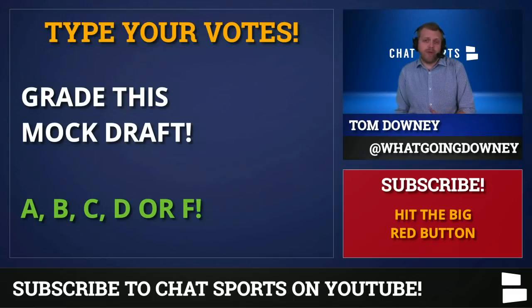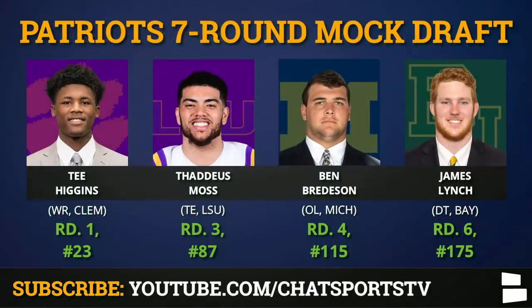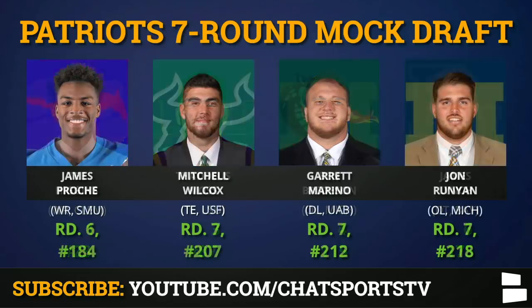But if you missed the picks or forgot them, I got you guys covered. Tee Higgins in round 1, Thaddeus Moss in round 3, Ben Bredeson in round 4. I love the value of James Lynch in round 6, and James Proche in round 6 as well. So 2 straight James there. Round 7, look, we're taking flyers there, trying to make sure we got some depth potentially. Mitchell Wilcox, Garrett Marino, and John Runyon.